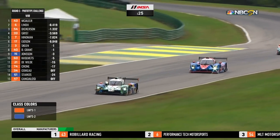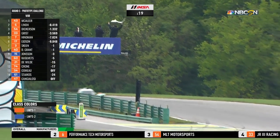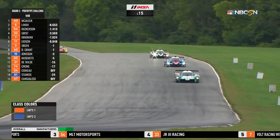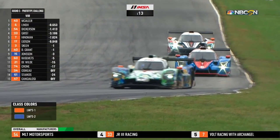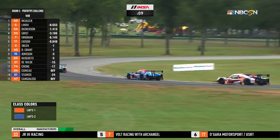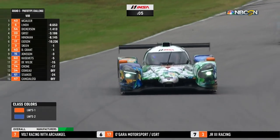Round 5 closing down from VIR for Prototype Challenge. Stephen Mclear, 1 lap to go. The first victory of the season for Robillard Racing. Stephen Mclear, Joe Robillard. It lies less than 1 lap away, but there's no one who would rather throw a wrench into that than Rasmus Lind, the driver in the number 6.